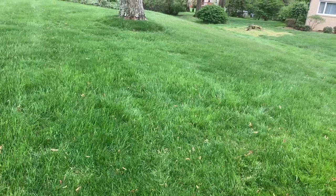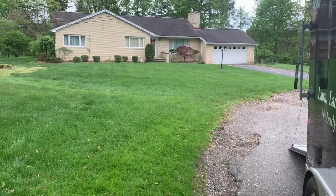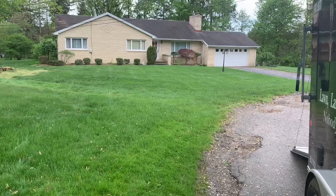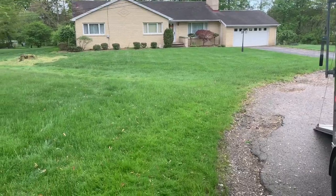This is at least a double, guys. At least a double. It could even be a triple, especially in that area. And that front lawn is just, it's waving in the wind. It's a full-blown 8 to 10 inches thick. So guys, I will get back to you. I'm going to show you the before and after.